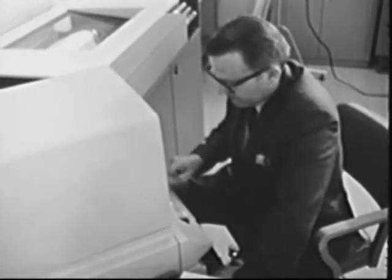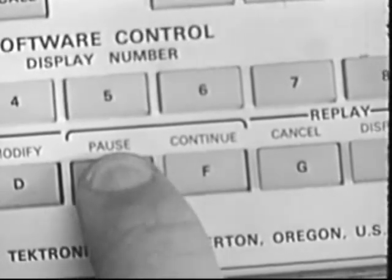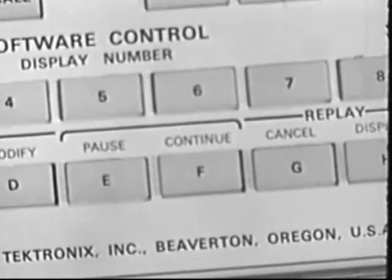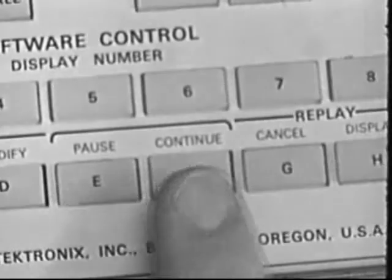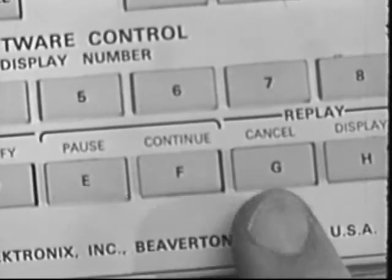We have already seen some of the software control in action. Buttons E, F, and G enable the operator to pause, checking the state of his display files, then continue, or cancel a display as it is being plotted.